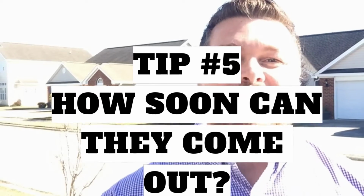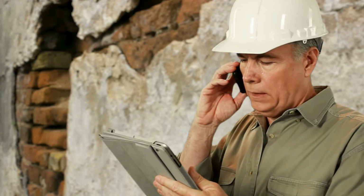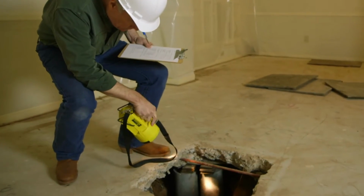And finally, tip number 5, how soon can they come out? Now that might seem like a silly question, but you're very likely working with a limited window of time to ask for repairs. That means the sooner your new home inspector can get out, the better. It takes several hours to complete a home inspection, as well as time to compile the report and deliver it to your agent. You also never know when you're going to need an additional specialty inspection of systems like your HVAC, roof, foundation, and so forth. If you're down to your final minutes and one can come out tomorrow and the rest can't until next week, that's not a hard call, is it?